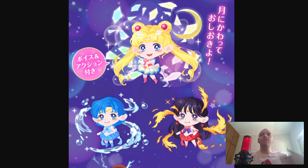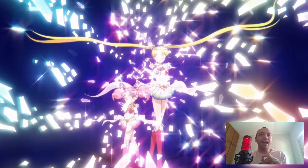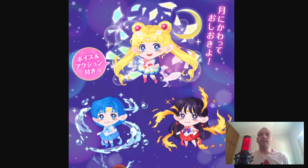This is obviously a reference to her attack from this saga, Moon Gorgeous Meditation. In Sailor Moon Supers in the 90s, she had this attack which was a solo attack. Moon Gorgeous Meditation, she performed it alone. Now she's going to perform it with Super Sailor Chibi Moon, as we can see here, and those shards are referencing that specific attack. I really liked the animation of this attack in the 90s. It was very pretty, and now I think the animation is going to be beautiful as well.